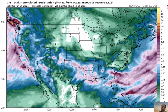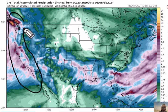This is the forecast map from last night's 0Z GFS model run for the next 10 days. It's total precipitation amounts, total liquid equivalent precipitation amounts. And certainly you can see along the West Coast a lot of rainfall here over the next 10 days. And it really kicks into gear second half of this week, which is the very first day or two of the month of February in California, with a lot of rainfall.